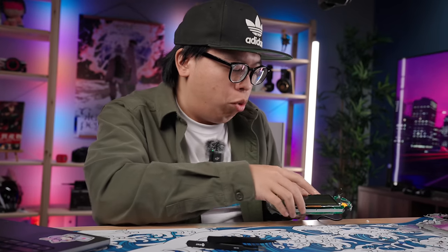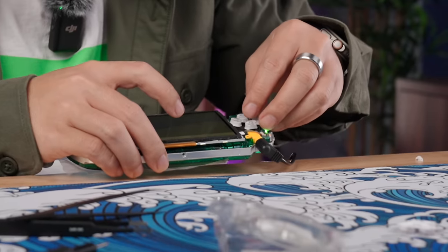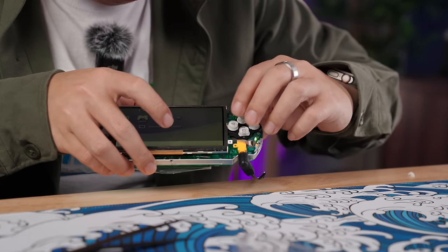Not to remedy the screen, but while I'm here and testing things, I'm gonna take out our new set of buttons, because if I'm gonna be ordering some extra spare parts, I should at least look into what is actually working for me right now. So I'm gonna put our membrane buttons on here. Okay, so they do work.